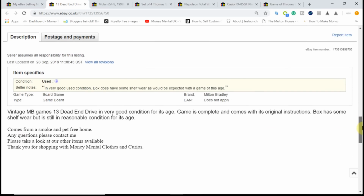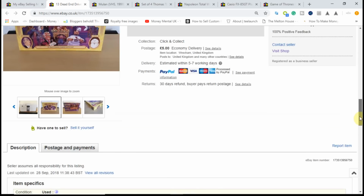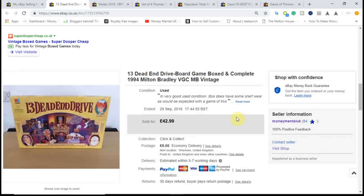And yeah, I had it listed for no more than 2 weeks. Box was a bit worn, so I put down that it was worn, as you'd expect with something of its age. I listed it initially for £42.99, and lowered it by a couple of pounds. I think it was 3 weeks actually. I lowered it by about £1 a week. And then somebody bought it for the full £42.99 asking price and paid £5 shipping as well. So it sold for a penny short of £48 in the end.